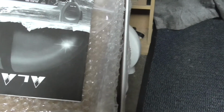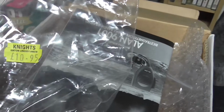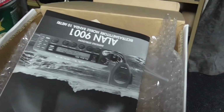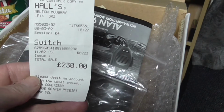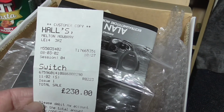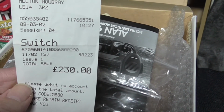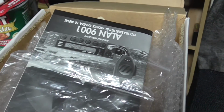In there is the, oh, Knights, blimey, what's that for then? Didn't notice that before. In this bag, somebody's obviously bought something from Knights. Curtin and Lindsay, £10.95. I don't know what that was, but so there you go. There's the receipt for the radio. It was purchased in 2002. So 16 years ago it was purchased for the price of £230. So there you go. It's not as old as I thought it was.